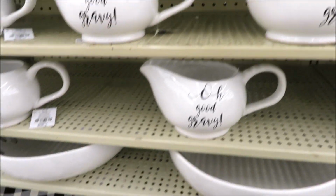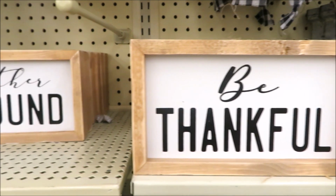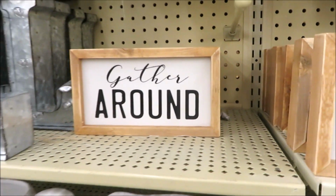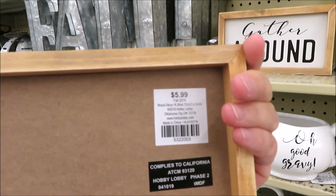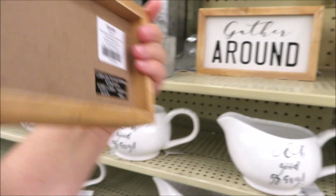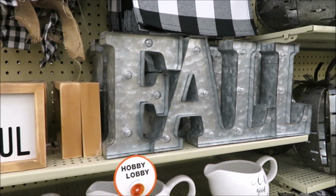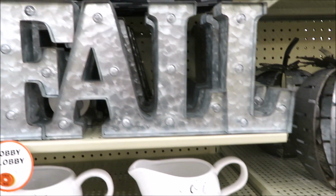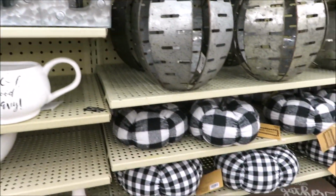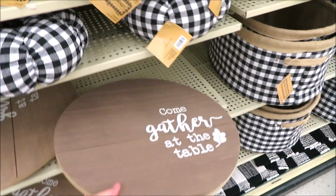Up here they have a few signs that are really cute. Be thankful, gather around, and fall sweet fall in wooden frames for $5.99. This week all of their fall decor is 40% off. But when it's not on sale, remember you can always use your coupon. And that would make this large fall marquee just $29.99, and it's regularly $34.99.